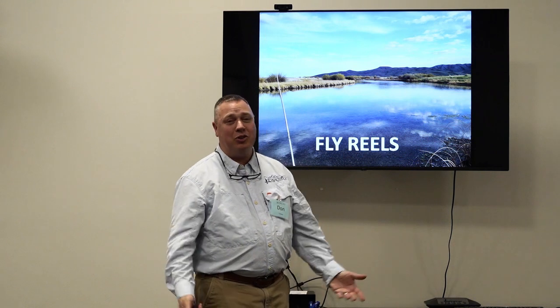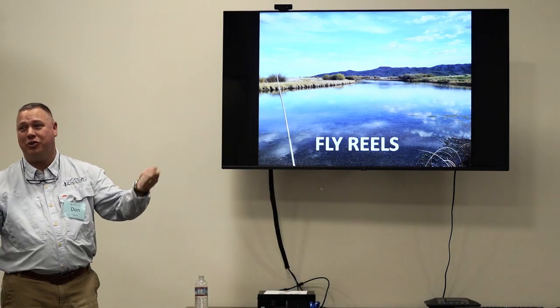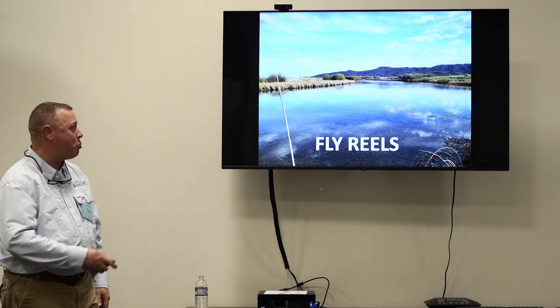Yeah, break down your rod. It takes 5 minutes when you get there to tie a new fly on. Break down your rod, take care of your gear, and don't worry about the warranty.